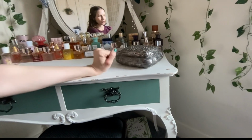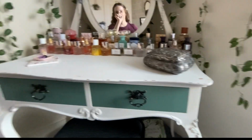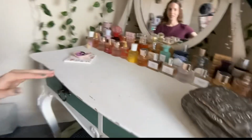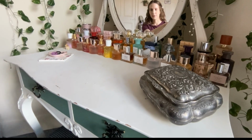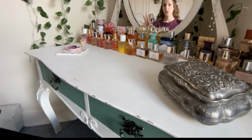This is my lovely little jewelry box I've had for well over a decade. I love it, it's gorgeous. But this is just the little setup over here. So that is the last portion of the show and tell. And now we're gonna get over to actually organizing.